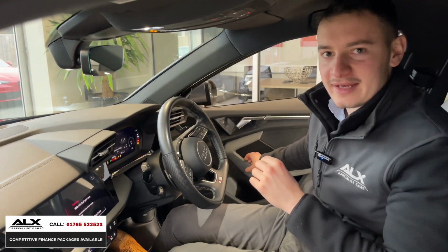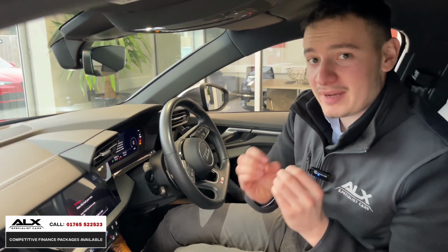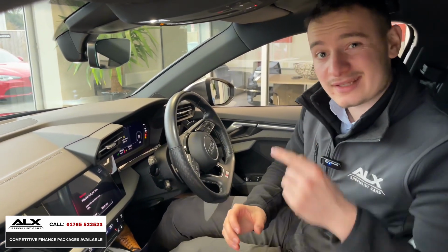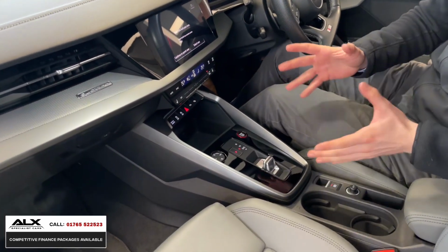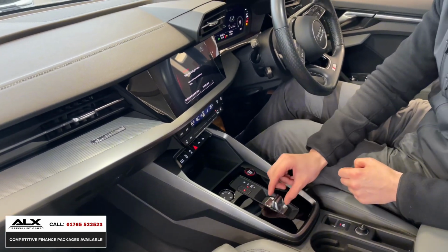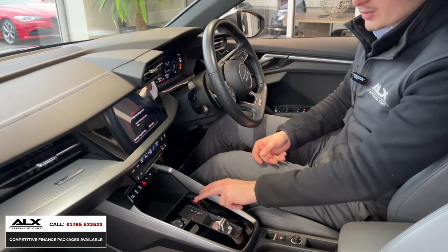So just getting in the S3, guys, the other thing you might have noticed is on the door cards, this does have Bang & Olufsen sound system. It's obviously Audi's upgraded premium audio, and it is a very good speaker system. Slight changes you'll notice, these are all push button by the way, so the center console is sort of gone, if you will. The gear shifter is now redesigned to be this sort of minimalistic chrome shifter, which I think looks quite cool, quite modern.